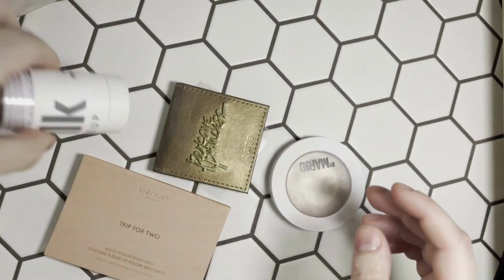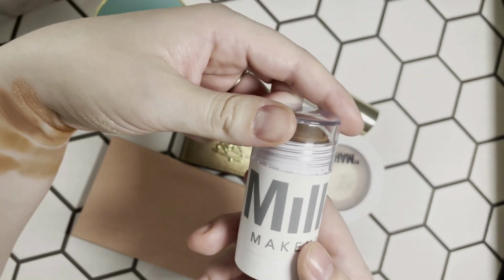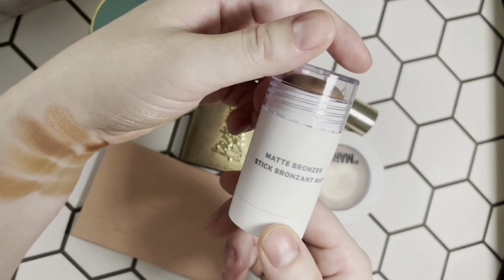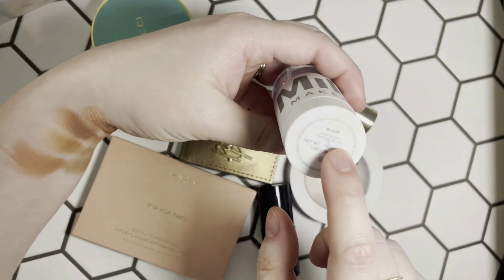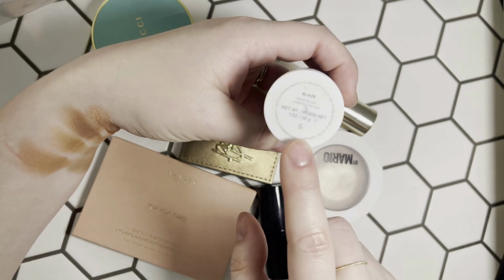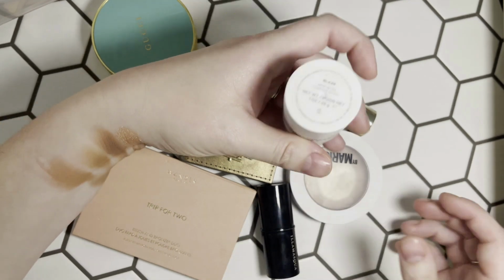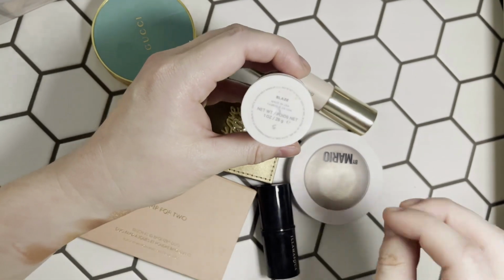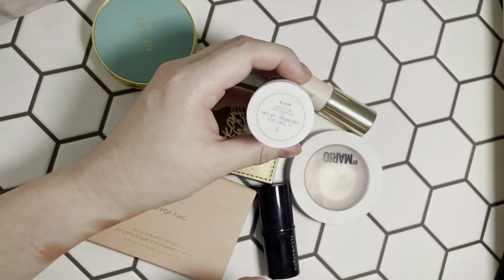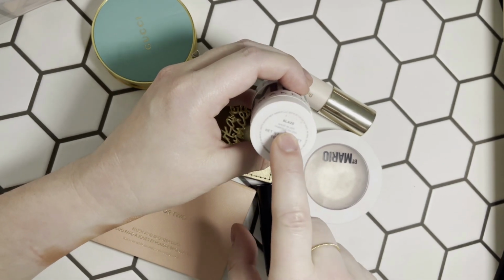All right, let's see what else we have. So let's start with this. One I'm pretty sure I'm going to be getting rid of is the Milk Makeup Matte Bronzer Stick in Blaze. If I'm not mistaken, I got this from BoxyCharm. When you're a member of BoxyCharm, you get the opportunity to pick up items at an extreme discount. So let's just say this retails for like $30. They would give you a discount of maybe $8 to pick it up. But they only have the darker shade, which is Blaze.